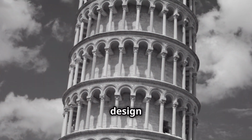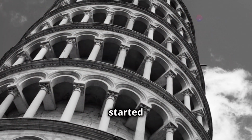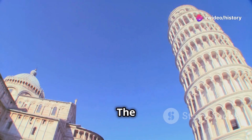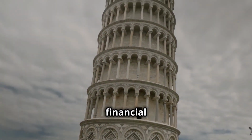The architect behind the design was Bernardo Pisano. However, some believe Diotis Alvi started the project. The true identity of the original architect remains a mystery. The construction was not a straightforward process. It spanned nearly 200 years, interrupted by wars and financial troubles.